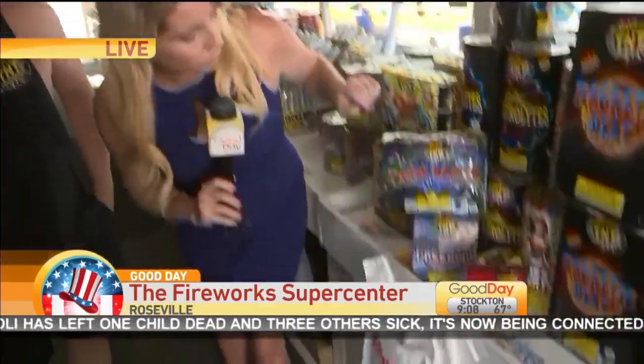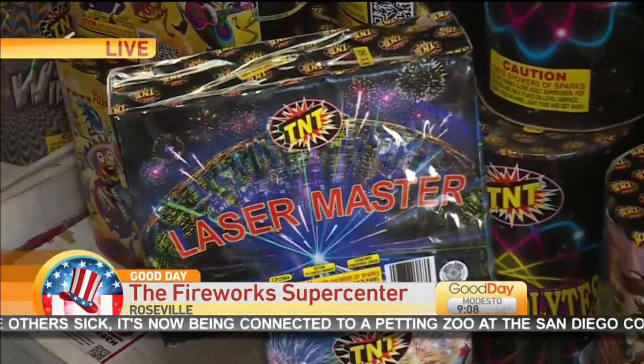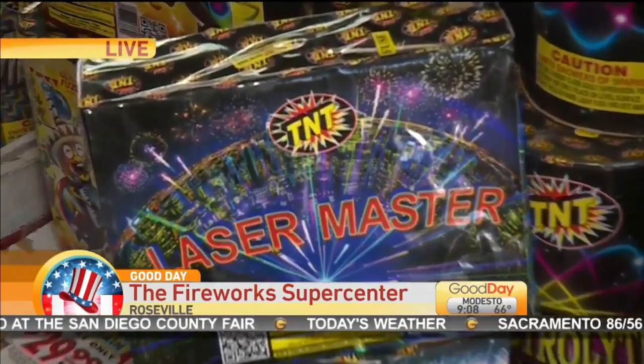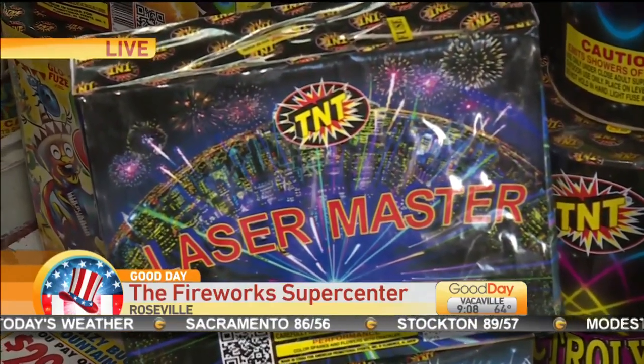Okay, and these ones are all new too. Laser Master. What does that do? Okay, Laser Master, they do a new thing called laser light where the spark chases after the powder. So you're not just getting, again, the snap crackles, you're getting new presentation, that laser light, strobe light, it's awesome.